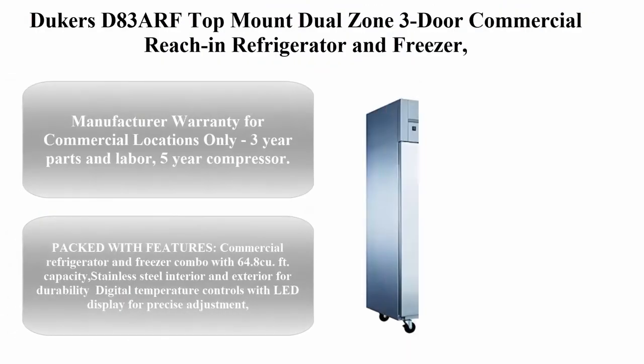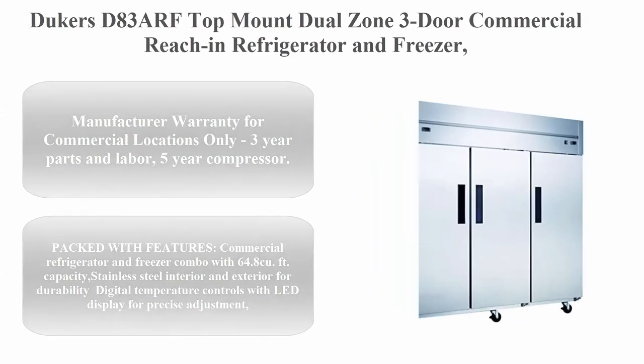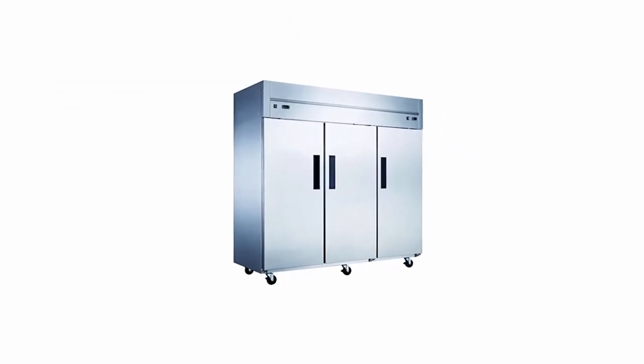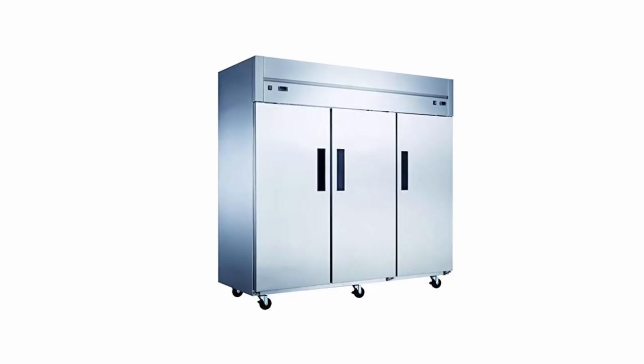Top 10. Duker's D83ARF top mount dual zone 3-door commercial reach-in refrigerator and freezer. Manufacturer warranty for commercial locations only, 3-year parts and labor, 5-year compressor.